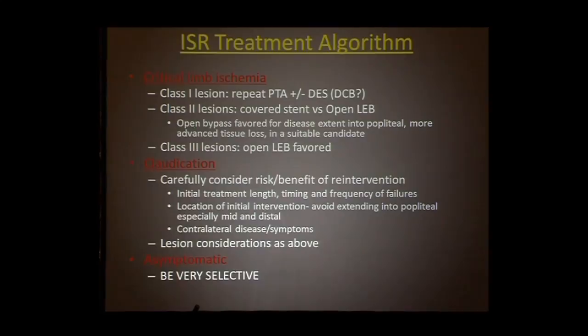Lesion considerations really are the same as before. So asymptomatic patients, be very selective about doing this.